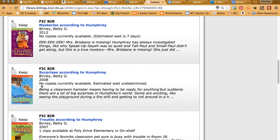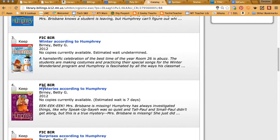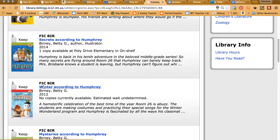But if I scroll down a little bit, I can see it says right here, no copies currently available. If you see that, what that means is the book is currently checked out. So someone's got it, they're reading it, be patient, they'll return it, and then you'll be able to read it. So if that happens, where you want a specific book and it says no copies currently available, there is another option for you. You can actually put a book on hold.